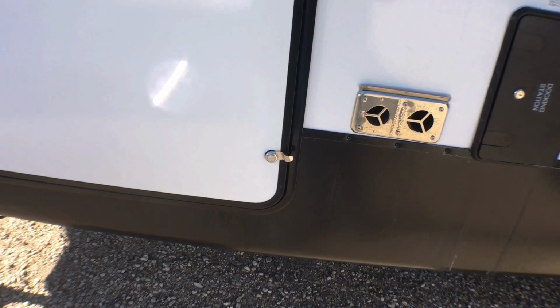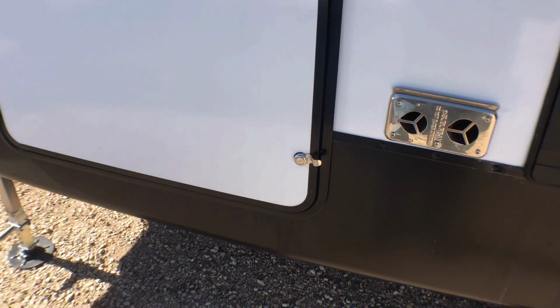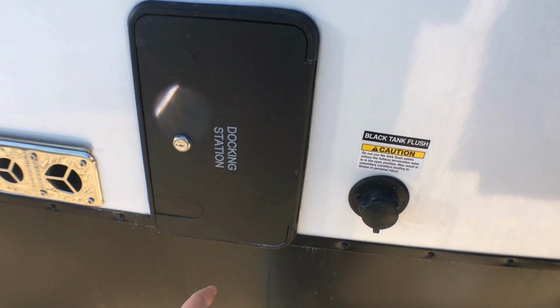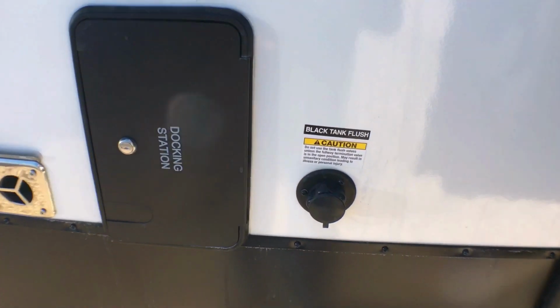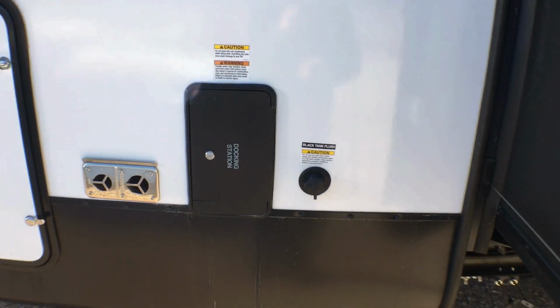You have a key for your outside docking station, and then a key for the doors and everything else, which is great. Right here you do have your docking station. So all of your connections, freshwater, city water, cable satellite. The only thing that's not in there is the black tank flush, but that is a handy feature to have. Even your outside shower is in there.